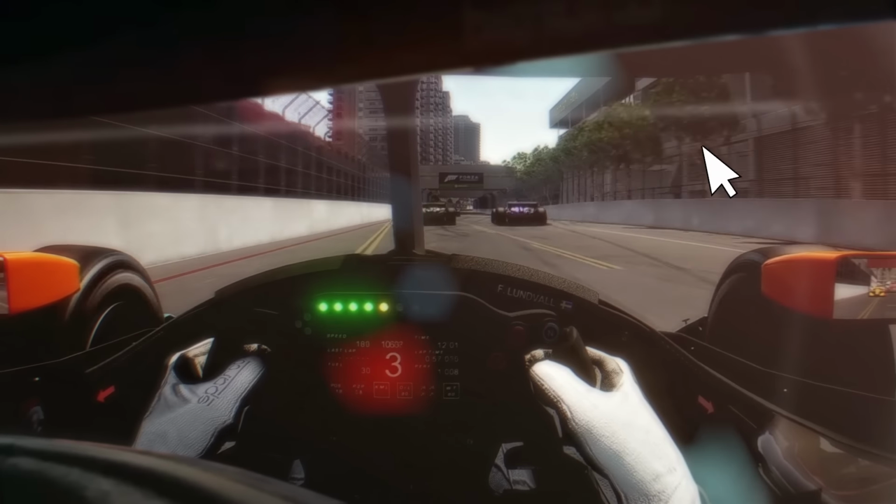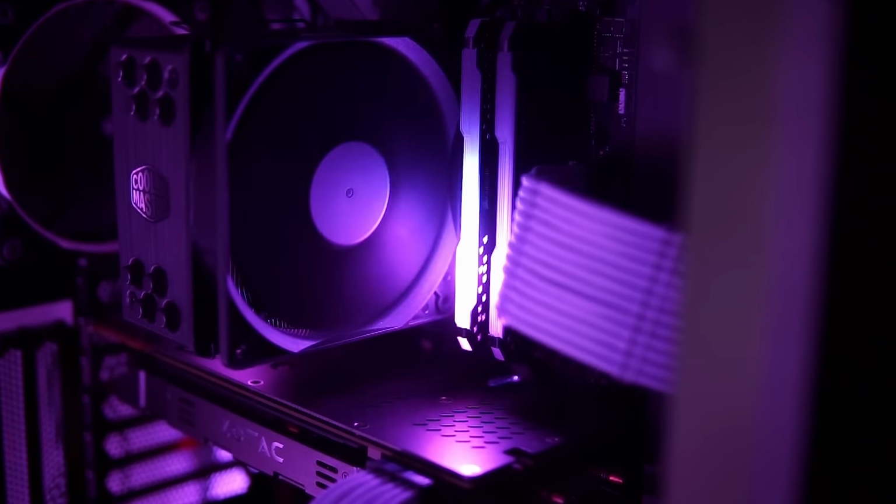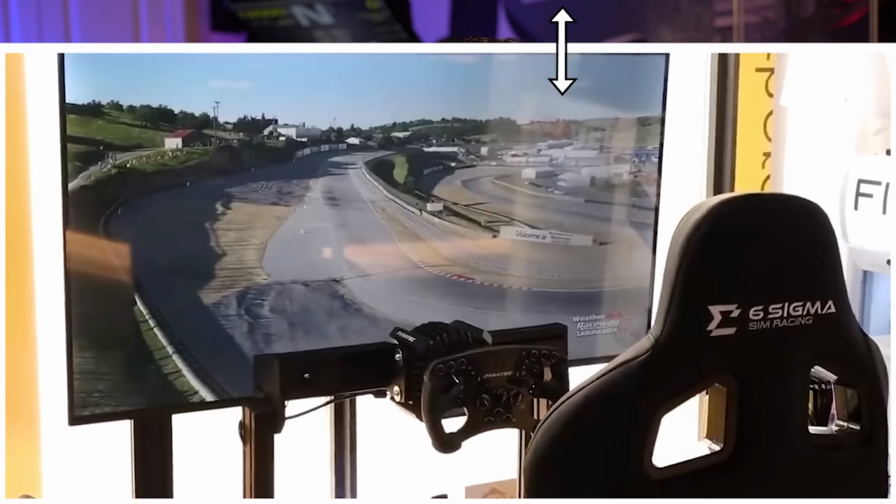When it comes to which type of display works best for you, there are many unique things to consider, like your available space, your budget, PC or console capabilities, etc. And on that note, let's start off with a single screen setup.